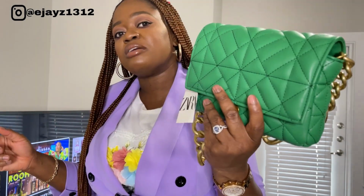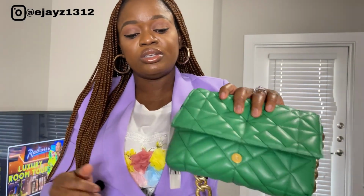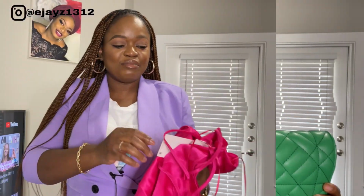You can put your wallet inside of it, you can put your phone inside of it, you can fit a decent amount of stuff in this one. I really do love this, because the first one I got from them last year, I rocked it so much, so I thought this one would be a perfect purse to get. So what do you guys think about this one? Watch when I style it and see how I'm going to color block it. Watch on the very next item that I have for you.